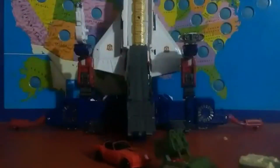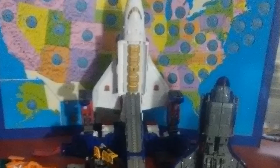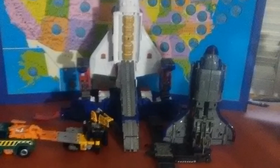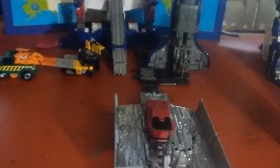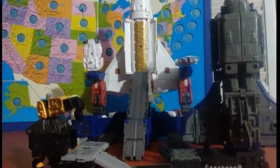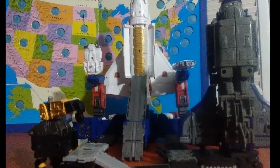Micromasters can hide inside, and this thing's compatible with the airlocking gimmick, meaning Astro Train, Hoist, Prime's Trailer, Ironworks, and any Modulated compatible figures can attach to the sides of this thing. The base mode on this thing is also hugely expansive and absolutely gigantic.